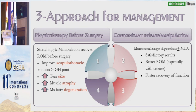The third debate is the approach of management. Previously, we did physiotherapy before surgery to regain the range of motion. But the recent studies found that physiotherapy before surgery actually improves the scapulothoracic range of motion more than the glenohumeral. And spending some time with this physiotherapy may carry the risk of increasing the tear size, muscle atrophy, and muscle degeneration. Recently, studies showed that a concomitant release with fixation of the cuff gives more satisfactory results, better range of motion, and faster functional recovery.